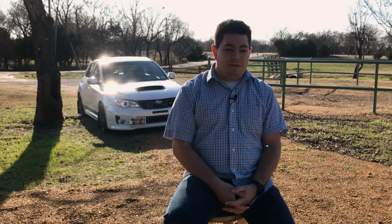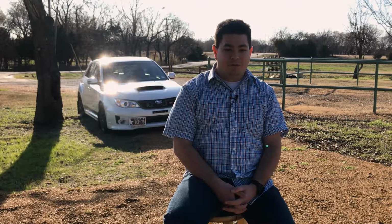I definitely love the FP Blue. It's my first turbo upgrade. I was a little bit worried at first going to a larger turbo, what the spool time would be like, what it would be like to drive, the drivability. And when I had it tuned, I had a hard time telling the difference between the stock turbo and this one.